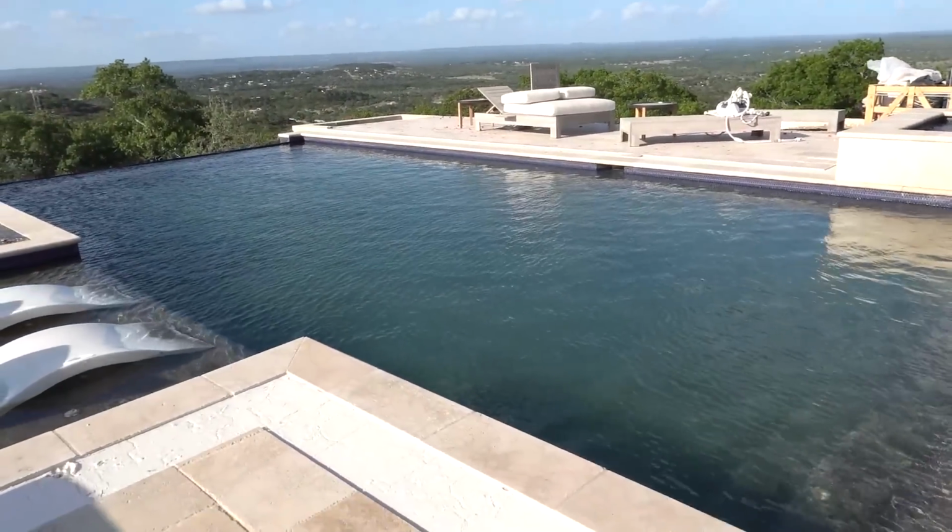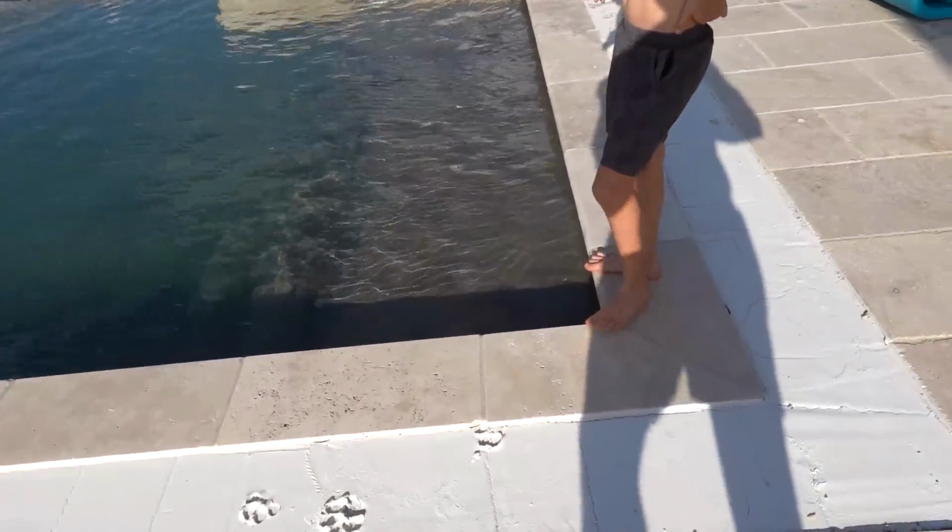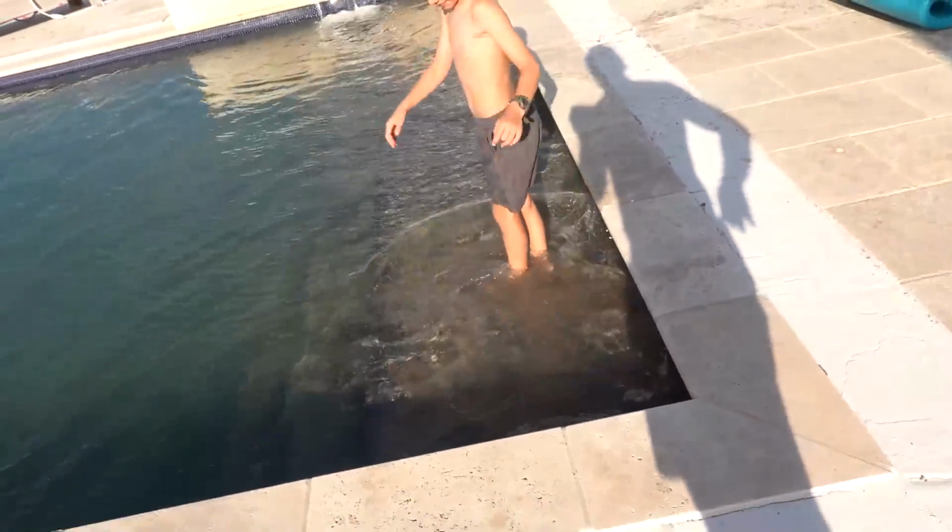This is not a full episode, this is a cry for help. We have a problem with this pool. It looks all right from a distance, and then if you look closely at it, you'll see it's very dirty. Our pool is turning into a pond. Gross, dude.